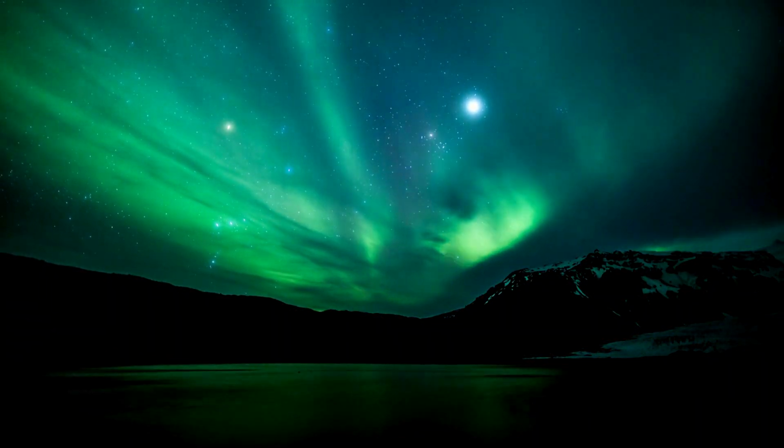Upon colliding with atmospheric gases, these charged solar particles cause atoms to emit light. The most common color, a bright green, is produced by oxygen molecules. Sometimes red hues appear when solar particles react with oxygen at high altitudes.